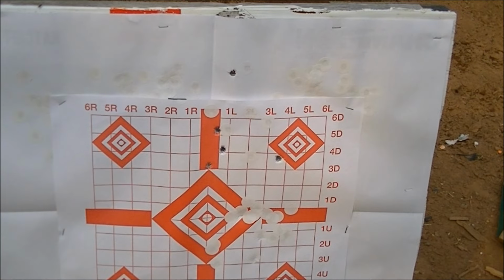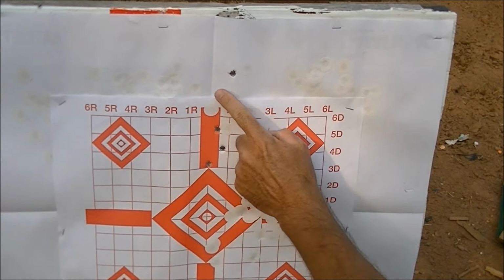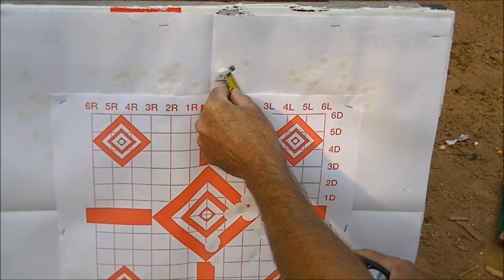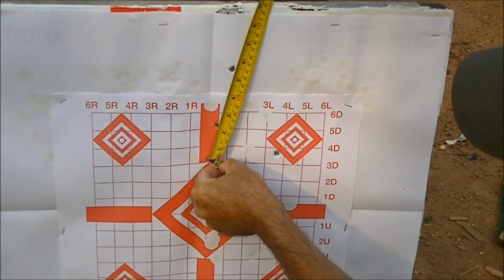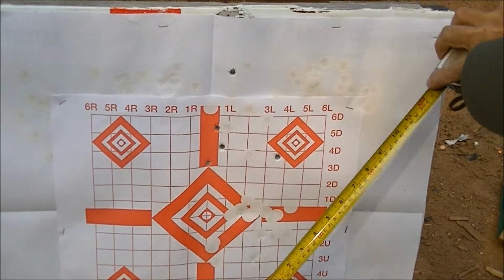Here are 5 rounds of the Czech 1951 surplus 8mm Mauser at 100 yards. 1, 2, 3, 4, 5. So as you can see, it's not exactly what you call match grade. Let's see what we got for spreads here. It's pretty big. 5.5 inches, I would say, is probably our extreme spread. Yeah, it's pretty close to 5.5 either direction.